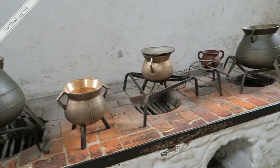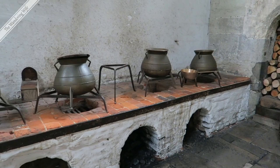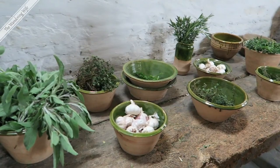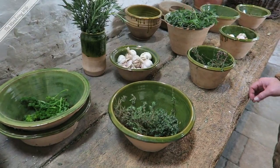Would have put the fires under here, kept them going. And all these pots on top. They would have grown their own herbs here. So you have sage, garlic, parsley, rosemary. Onions. What's this one? I think it's allspice.